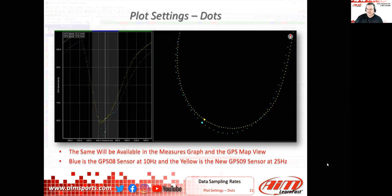I do have one question in the question and answer. Tice asks, can you mount a GPS 09 to a current data logger like an MXG? In the future, yes. The first one of those coming out is built into the new Micron 5S product.